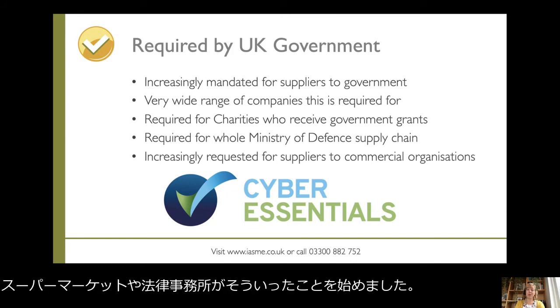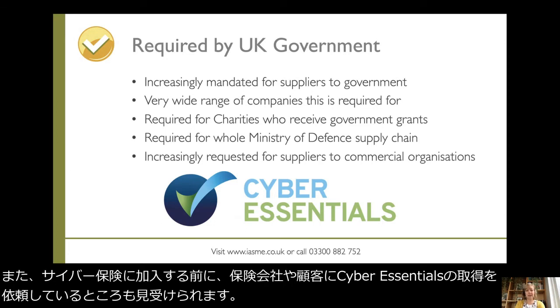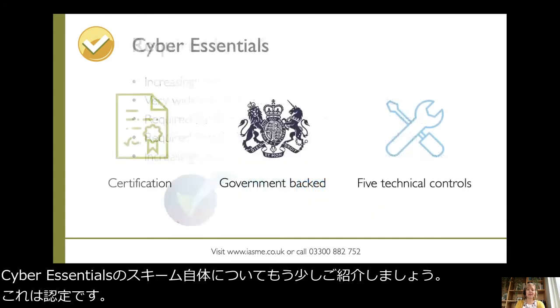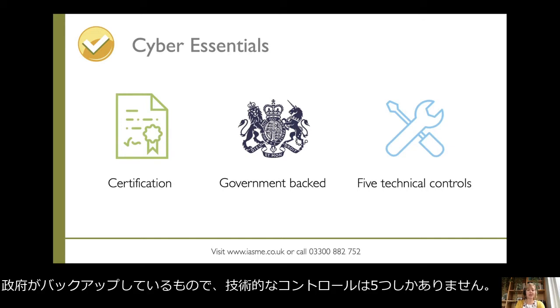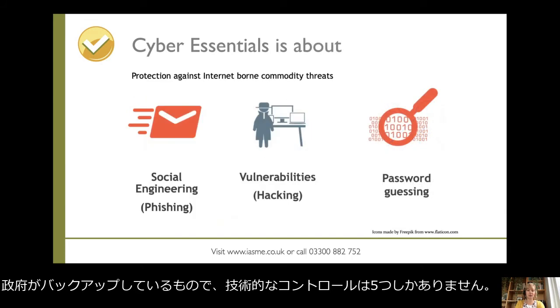So we have supermarkets and law firms starting to do this. We have also seen some insurance companies asking their clients to get Cyber Essentials before they get cyber insurance. So a little bit more about the Cyber Essentials scheme itself. It is a certification, so you can achieve a certificate as evidence that you have passed the scheme. It's government backed and it only has 5 technical controls.